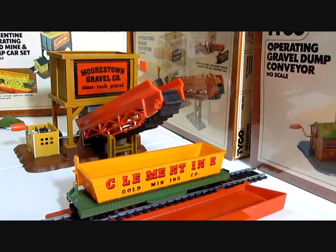And now a demonstration. This is how all of them should work when assembled, and it's not the best operating accessory, but it does work.